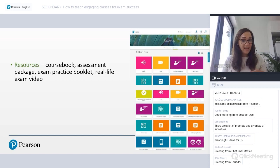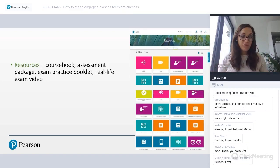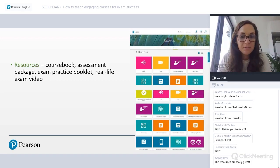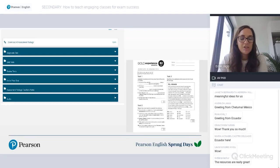And the grammar presentations are excellent because they're ready-made PowerPoint presentations you can download. Saves you writing the form and the use on the board, for example, and you can just go through it with students if you aren't keen on a particular grammar point or don't feel strong yourself. There are ready-made grammar presentations on there as well. So once you've logged in, you can access the resources section.